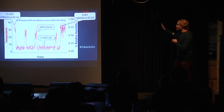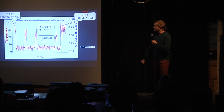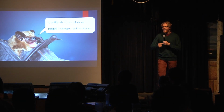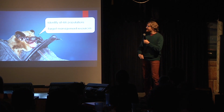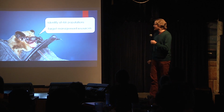We can take all of this information and feed it back into those energetics models, which will tell us whether this bat chose a microclimate that predisposed it for survival of this disease. And using this type of information, we can identify populations that are at risk for extirpation, and we can funnel management resources towards bats that are in need of help.